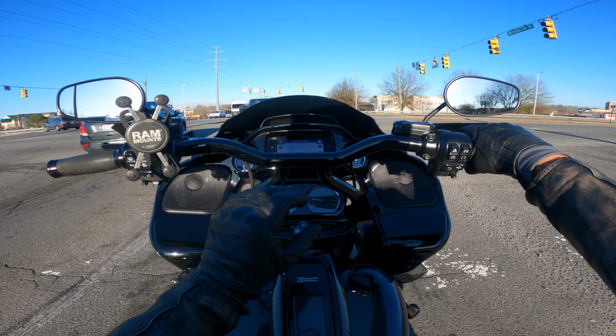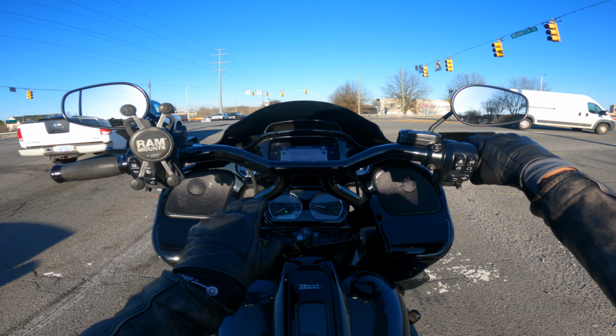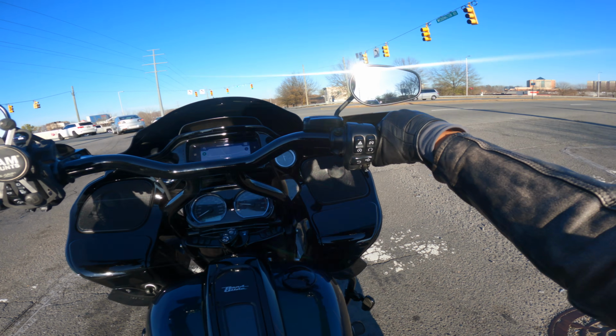You got your navigation sitting right there in front of you, and I do like these bars. The bars aren't blocking my view of the navigation at all, and I can still see my speedometer and everything. All right, let's get it going.